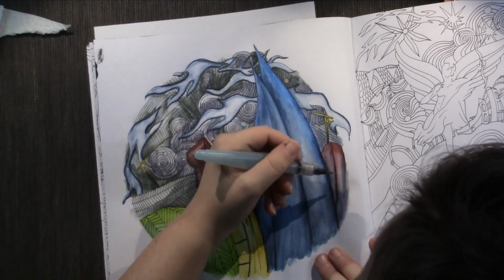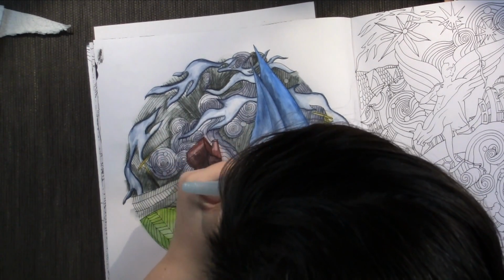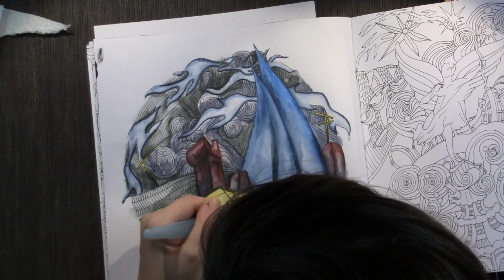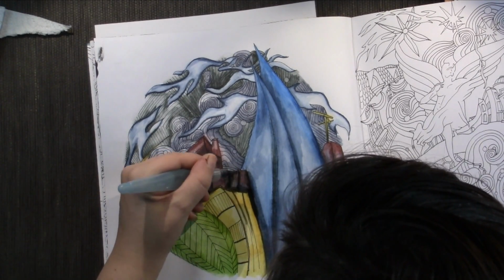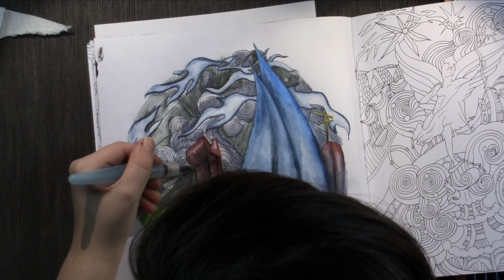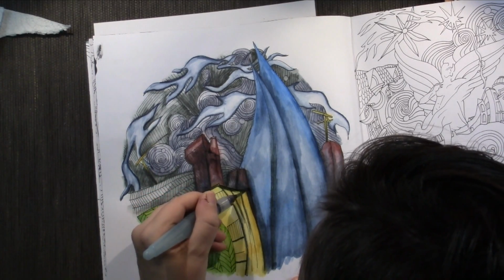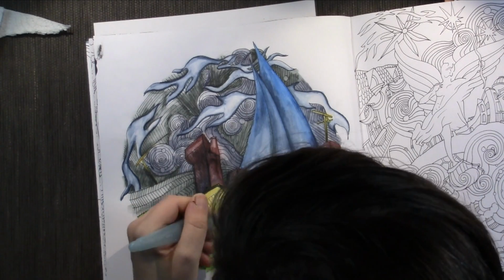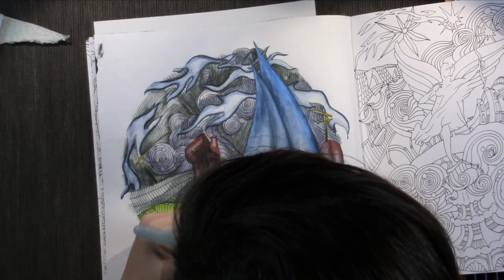Okay, let's see. Let's start with this part here. Oh, yeah, like that. With the yellow here, I have to be a bit more careful not to darken it too much, but still have contrast and depth going on.